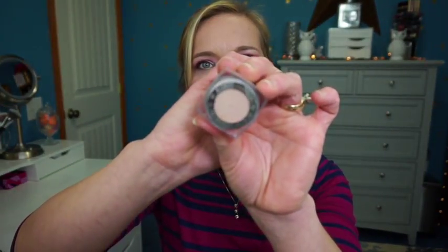I have Endless Pearl. So here is Endless Pearl. I'm going to see if I can get a little bit closer so you can see what it looks like. These are kind of loose. When you open these, you're going to open them like this, and they have a little stopper at the top. The stopper is kind of pushing it down. It's like they're trying to compress the powder, but it's not all the way compressed.